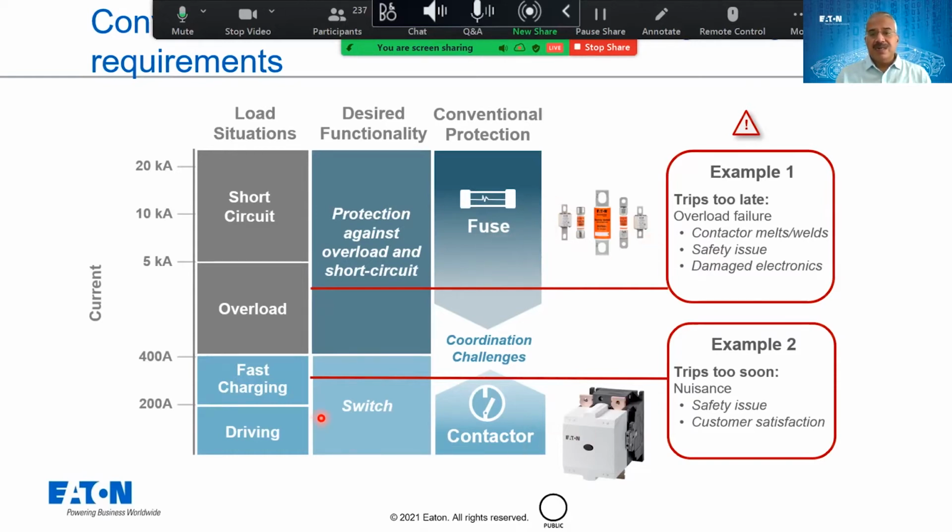And then the contactor trips too soon. When the current overflows, the contactor will trip too soon, and again it will be a nuisance to the operator or the customer, and it could become a potential safety issue. You can see that there is a gap wherein the coordination between the fuse and contactor is a key challenge that the industry and the vehicles would face when we move into high voltage systems.